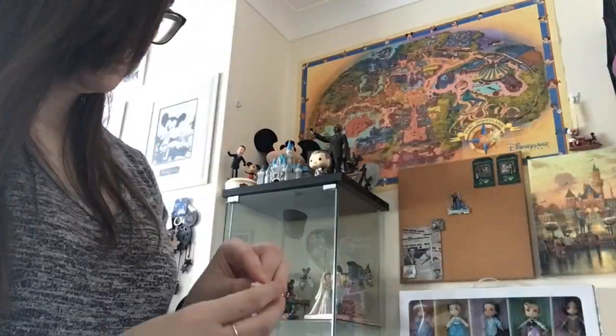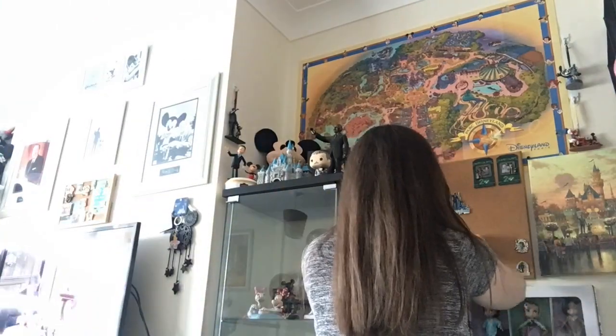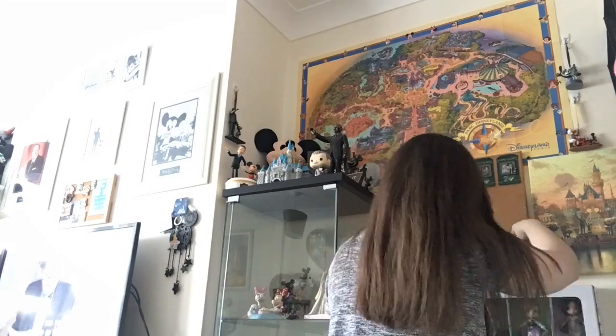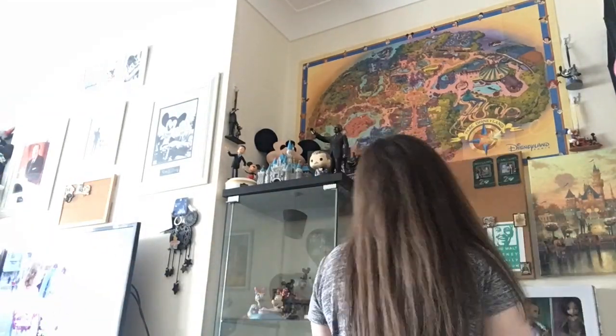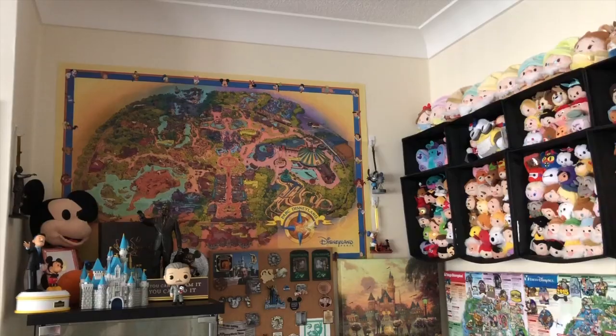And then on Christmas Eve I was very kindly gifted the Thomas Kinkade 50th anniversary canvas print from them, and I knew that that would also go in this space. Then, because of all my new pins, I also needed a new pin board, so I got a square pin board from Tesco.